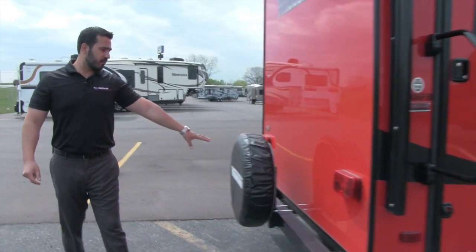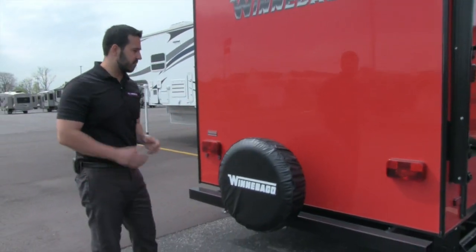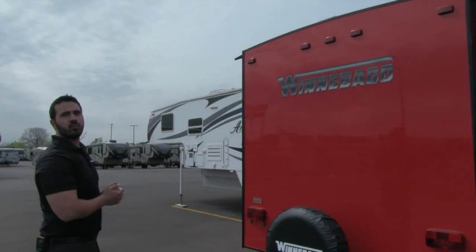Come around to the back side. Right here is going to be your bumper mounted spare tire. Has a cover on there as well to help protect it from UV and the outside elements. If you take a look up at the top, you will notice the curved roof line.